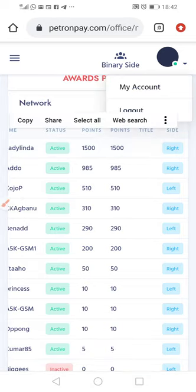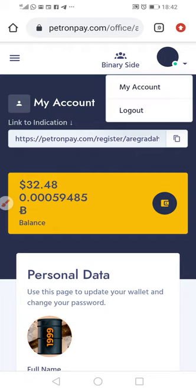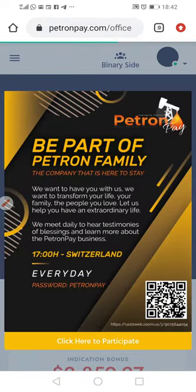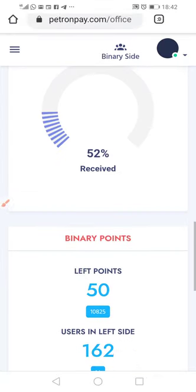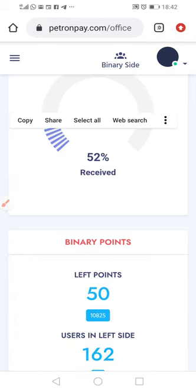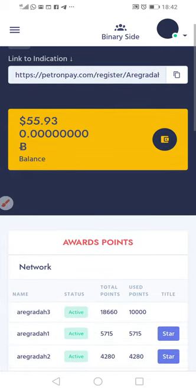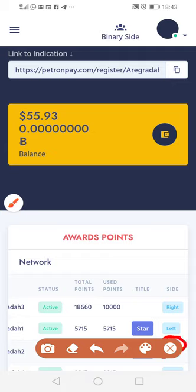You see that thing? And then from here it's on the right. Let's see who brought Agrada 2. The person who brought Agrada 2 is Agrada. So we go to Agrada, log out, see what's going on here. Go to Agrada. Yep, Agrada will get the 50 points on the left also. Example, 50 points on the left, you know what I mean? And then you go to the award there and see who brought, where Agrada 2 is. Agrada 2 is on the left, see? It's on the left there.